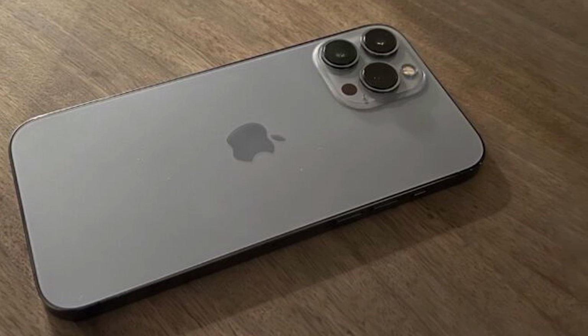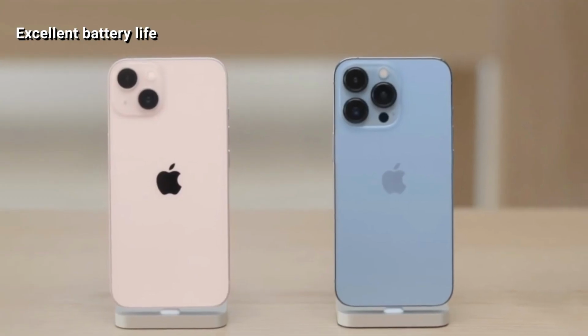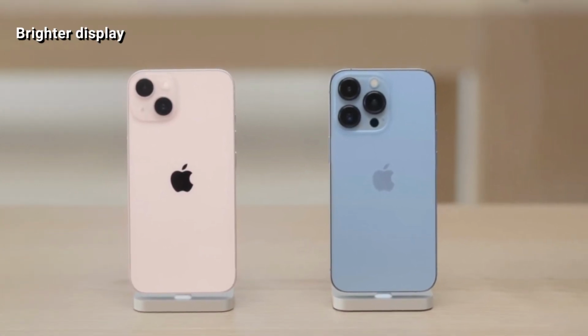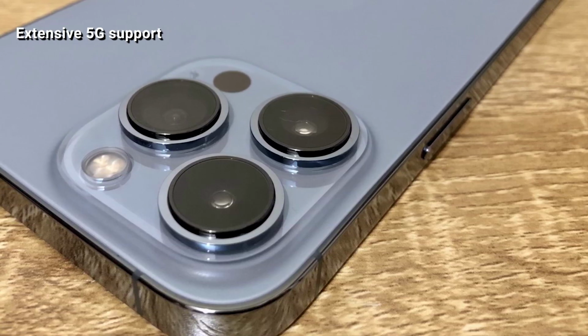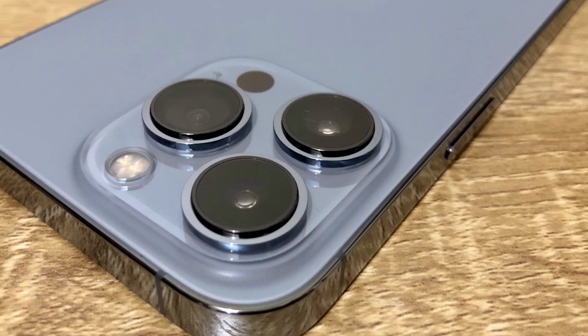This year, there's little difference between the iPhone 13 Pro models, so you can get Apple's top features in a phone with a 6.1-inch screen that's $100 less than the $1,099 iPhone 13 Pro Max. That means iPhone 13 Pro owners will enjoy extensive 5G support and longer battery life, thanks to a bigger battery and the power efficiency of Apple's A15 Bionic chipset.